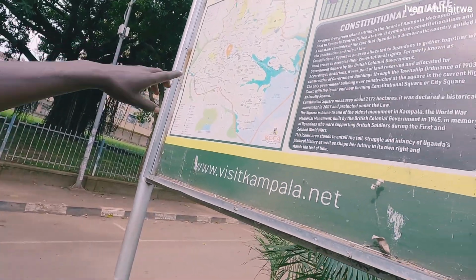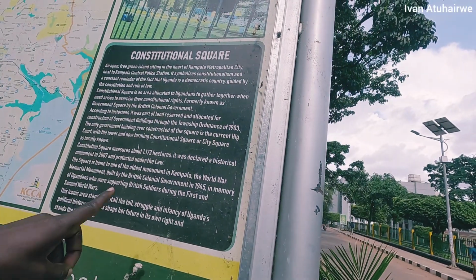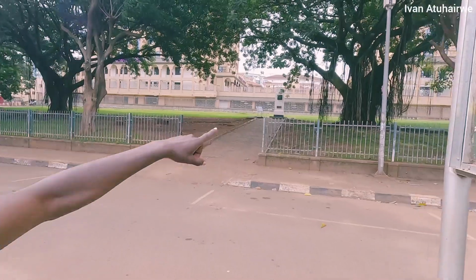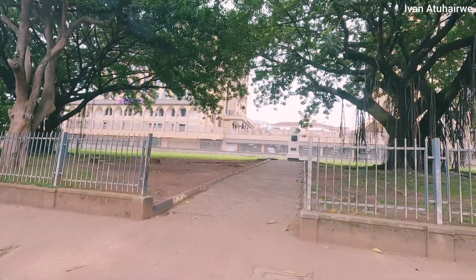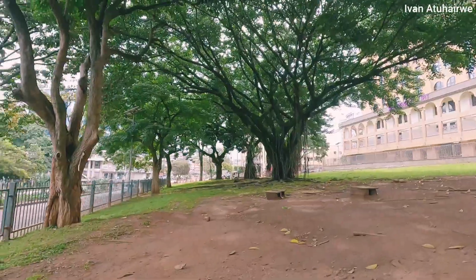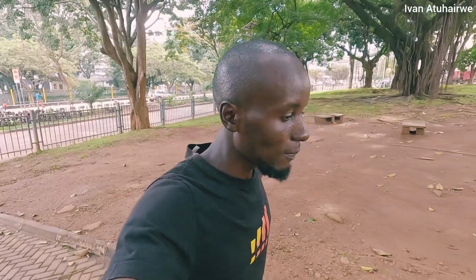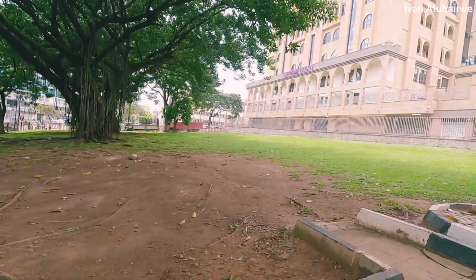We had older structures. The square is home to one of the oldest monuments in Kampala, the World War Monument. That is the monument on the 5,000 note. I'll be showing it to you. It's just right up here in memory of the 5,000 Ugandans that fought in the World War II. Just like the stadium called the Nakivubo Stadium, which is currently Hamz Stadium, was also one of those monuments for the World War II.